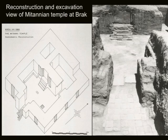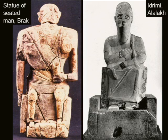The sculptures that are coming out of this period, and specifically out of this temple, are similar to those that we find in the far west. For example, right, we have Idrimi from Alalakh. This statue of a seated man, if you thought that Idrimi was awkward, this one is particularly awkward. This was found in the temple at Tel Brak, also another Mitanni statue. And it's, of course, not just poorly preserved, but very interestingly executed. Its proportions are a bit bizarre, with these spindly legs, large, broad arms.